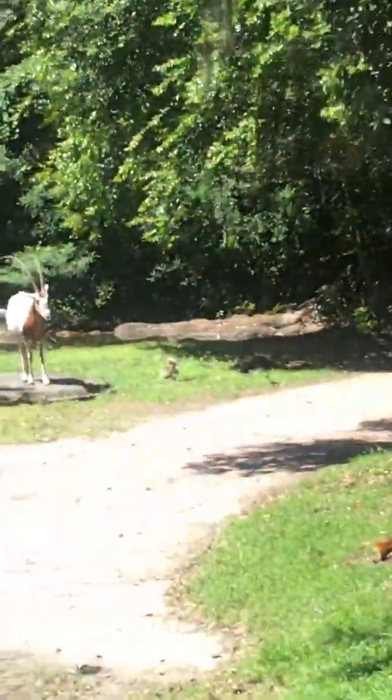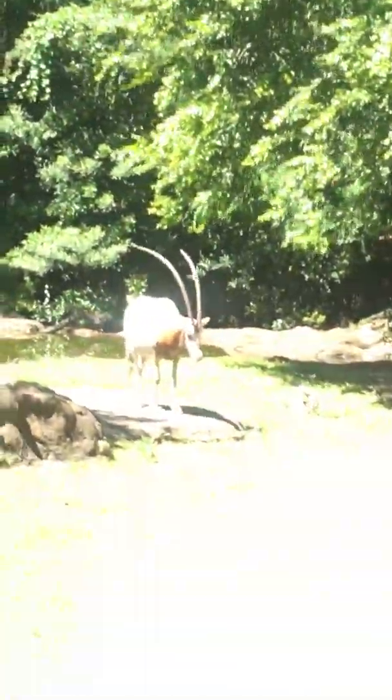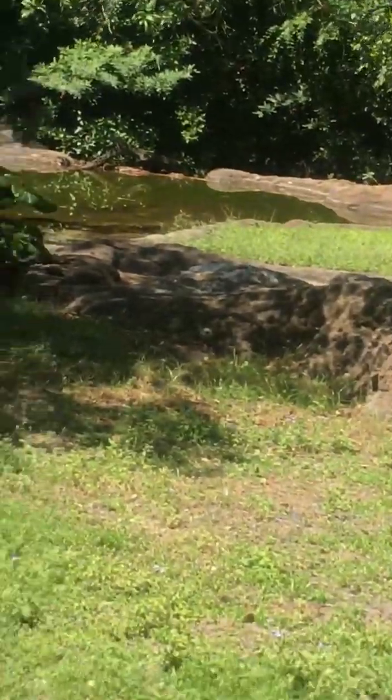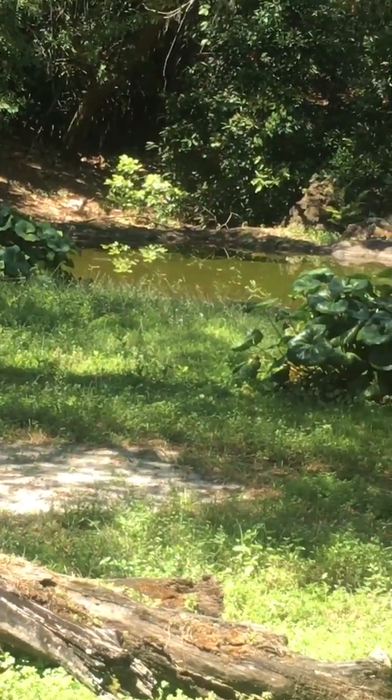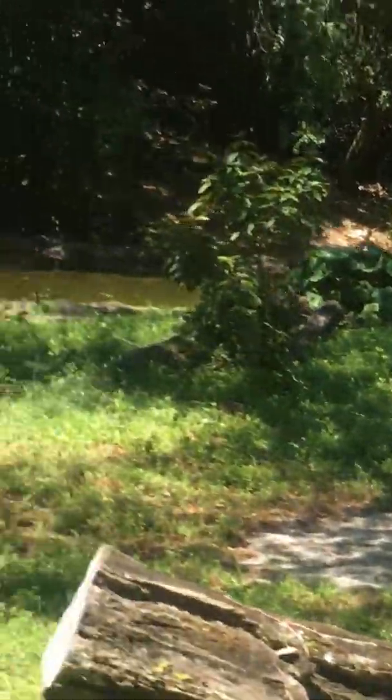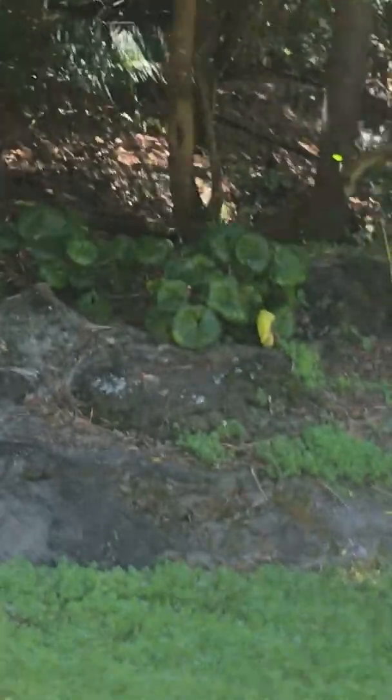Over to the right, I've got a beautiful brown and white antelope called a scimitar horned oryx. He gets his name because his horns are shaped like scimitar swords, and those horns can get 4.5 feet long. A desert dweller, oryx can go up to 9 months without drinking any water. They'll get all the moisture they need from the plants they eat. Desert dwelling animals tend to have really interesting adaptations that help them survive in very hot, very dry climates.